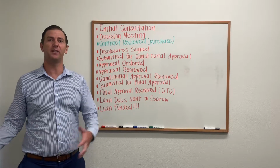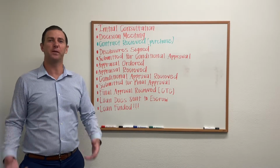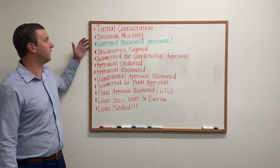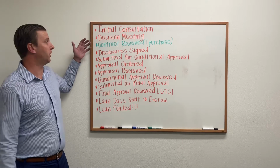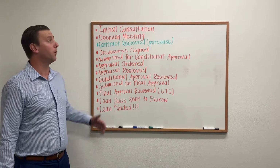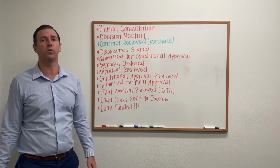So when you get to the end, you can compare the end numbers versus those, and we try to make sure those always fall in your favor. On a purchase, you have a separate one here. Obviously with the refinance, you don't need to go find a house or anything, so we jump right into the process. But on a purchase, you've got to go find a house.